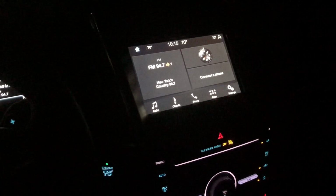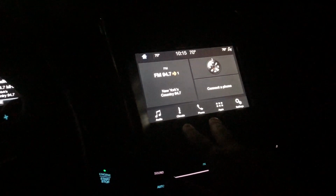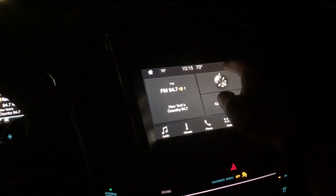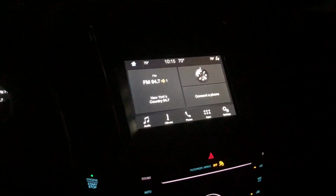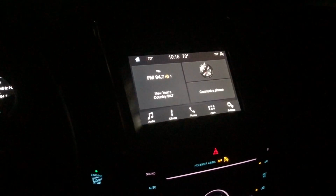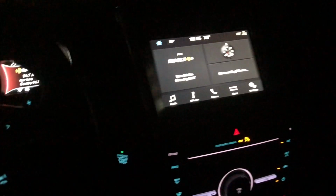Also, one thing to be noted too is the standard Edge ST does not have navigation. They all do come standard with the 8-inch touchscreen, as you see here, but if you do not get the tech package, you will see here that it is basically just a compass. So you obviously still get Apple CarPlay, so if you do connect your phone via USB, it does not work Bluetooth. You have to be plugged in, hardwired via USB. You can use your Apple CarPlay and get your Google Maps, and it comes up on the screen, which is nice. And so the standard Edge ST does not have navigation.